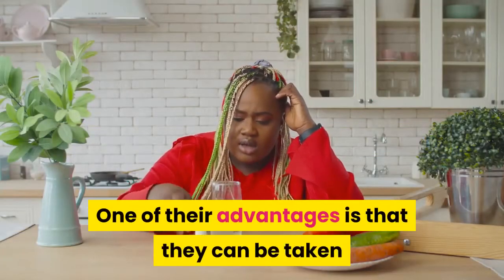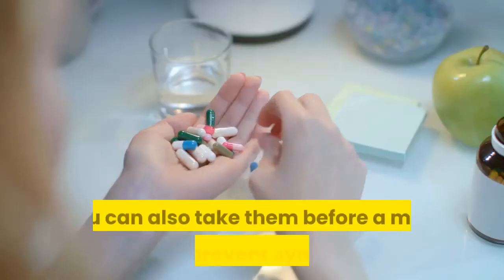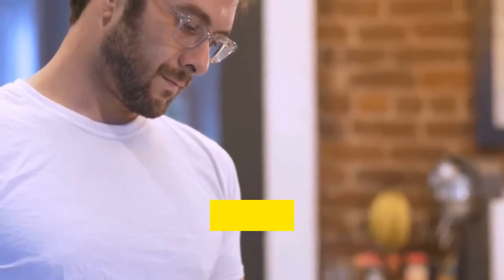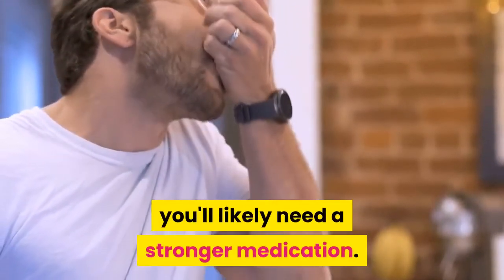The bottom line: H2 blockers can be an effective treatment against moderate cases of heartburn. One of their advantages is that they can be taken as needed and don't need to be taken daily to work. You can also take them before a meal to help prevent symptoms. But if you have a severe case or your symptoms are not relieved after 2 weeks of twice daily H2 blockers, you'll likely need a stronger medication.